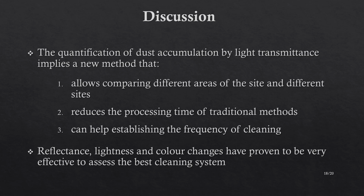Additionally, reflectance, lightness, and color changes measured by a spectrophotometer have proven to be very effective in order to assess how the color of the decorative surfaces is affected by dust and to determine the best cleaning system. Spectral and colorimetric characterizations have been used extensively in the field of cultural heritage, even for support restoration, but the application to this specific area is still underused.